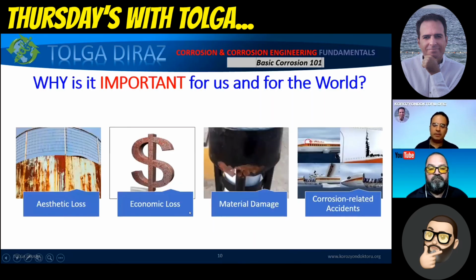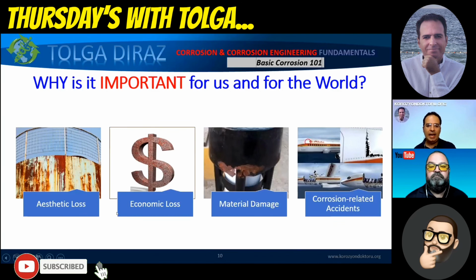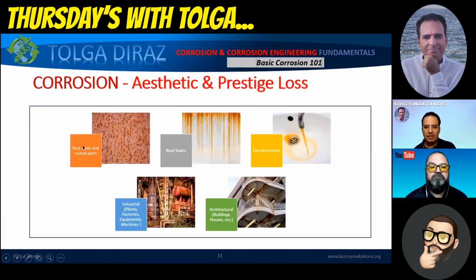And why is it important? This is the second part of the question, I think. Am I right? Yes. Okay. Basically, four of them. Probably most of us know these four: aesthetic loss, economic loss, material damage, and corrosion. But we will be touching very slightly on what aesthetic loss means. Aesthetic loss means rust spots, because when corrosion takes place there is rust and rust spots, and it makes the surface very ugly. And if there is no rust, but perhaps another area is rusting, the rust stains may be bleeding into the painted area. And although you cannot see the rust or corrosion, there is discoloration.